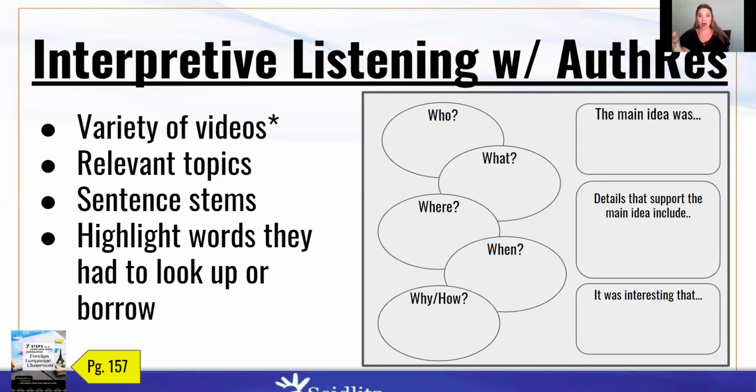Then I've got the three boxes on the side. So asking them what the main idea was, and details that support that main idea. And I always tell my students that details don't necessarily have to be words you heard. It could be body language, it could be gestures, it could be what's around the person. Those are all details that support the main idea in real conversation. And so I'm asking them to do that even just when watching this video. And the last one I love because it's their opinion, what was interesting to them. So they can come up with whatever they thought was interesting. So they really can't be wrong.